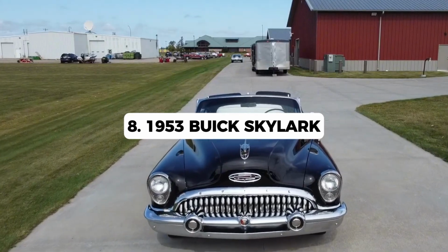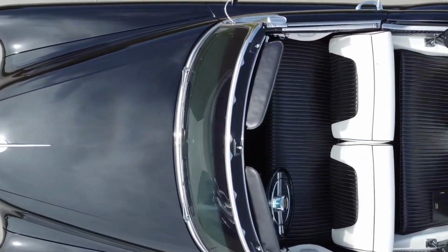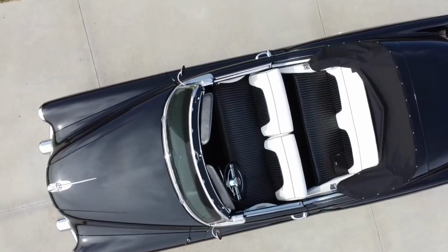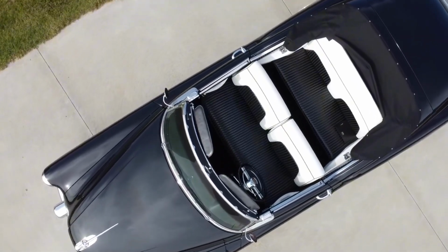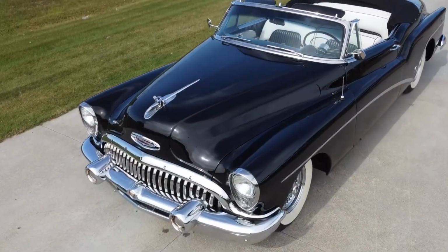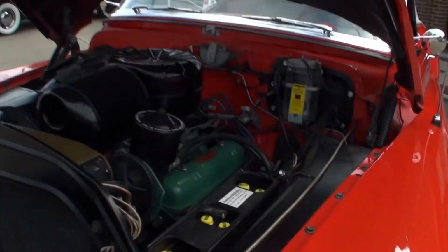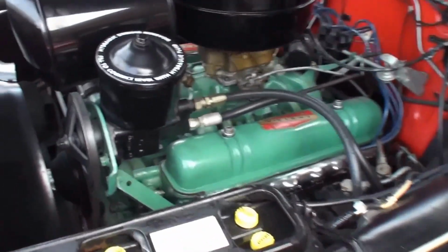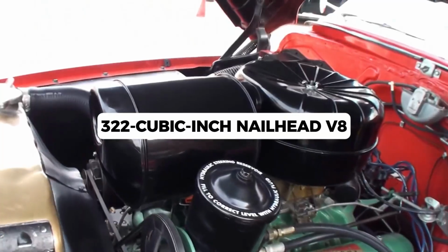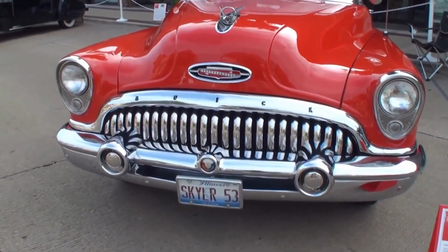Number 8. 1953 Buick Skylark. Let's talk about a car that mixed style and muscle so well, even the cops took notice. The 1953 Buick Skylark looked perfect for the country club driveway, but beneath all that graceful chrome was something far more serious. Buick stuffed it with their biggest engine, a 322 cubic inch Nailhead V8, making 188 horsepower. Impressive for the early 50s.